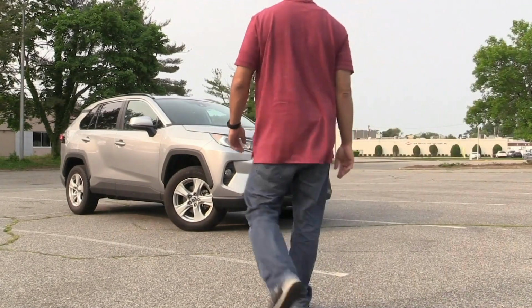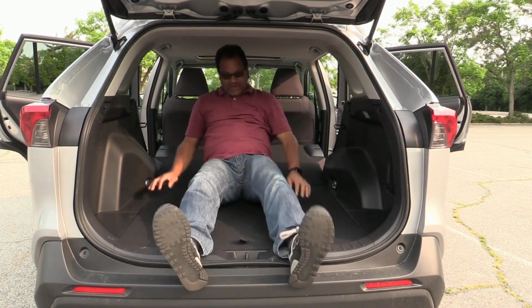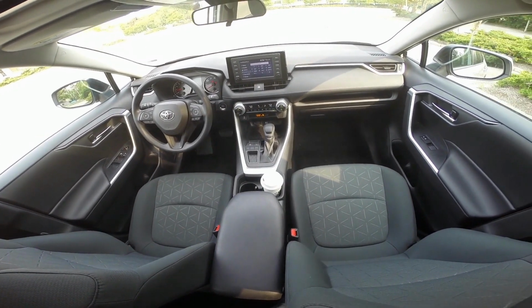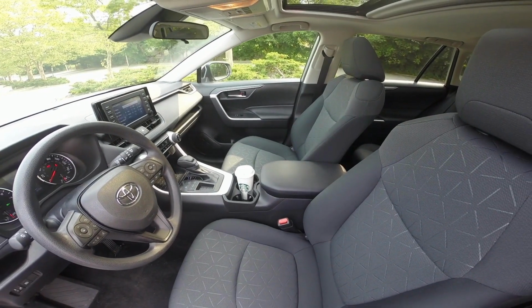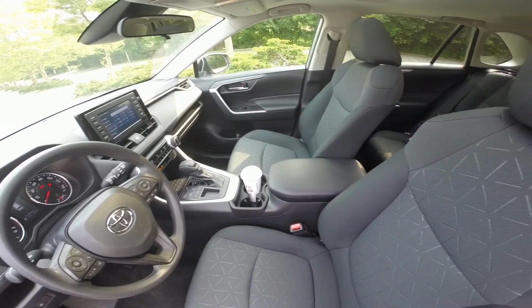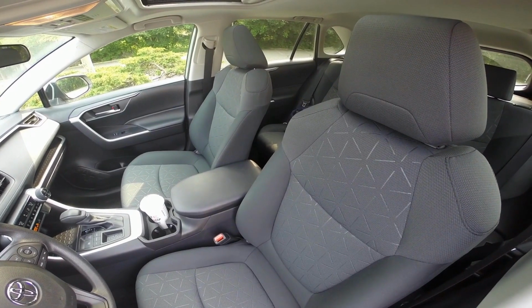Now, for years now, guys, I've been very disappointed in the Toyota design group in terms of the overall style of the interiors of their vehicles. This new RAV4 is a step in the right direction, in my opinion. Now, there's still a lot of hard plastics around the cabin, but I'll tell you what, the design is nice, modern, simple. It's comfortable. I'm loving these new seats.